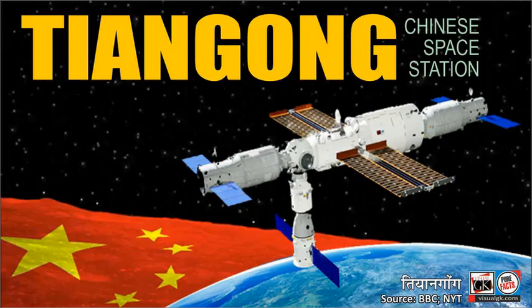Tiangong. Chinese space station. Source, BBC, New York Times. By visualgk.com.